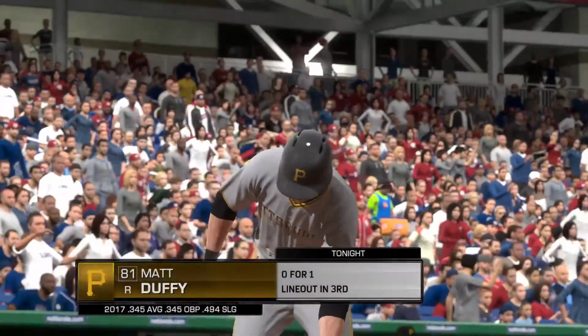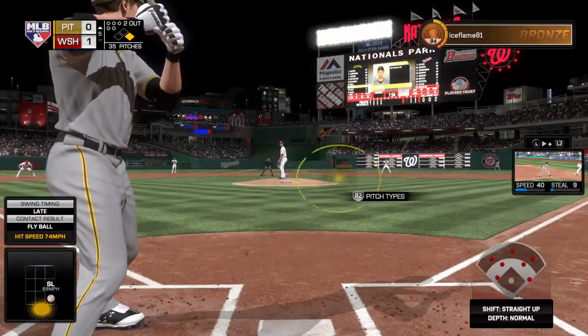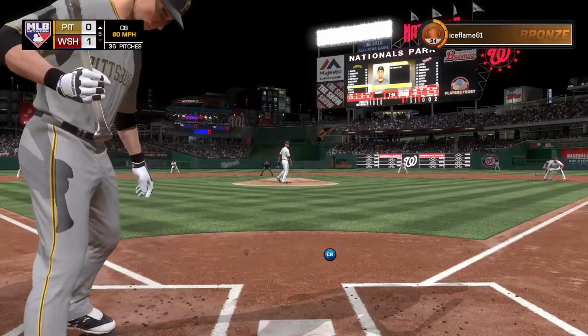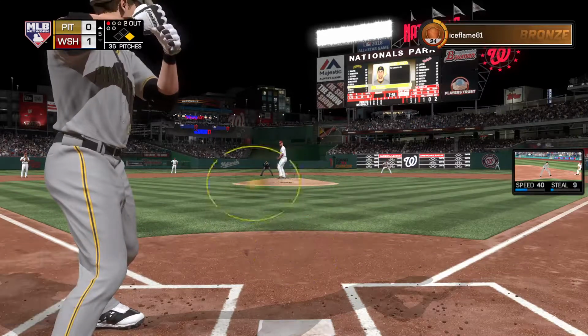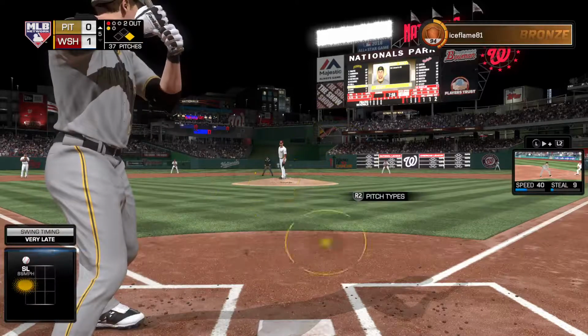Coming to the plate now Matt Duffy. He flew out in his last at bat. First pitch on its way. And he just misses with a curveball. 1-0 pitch on the way. Swing and a miss on a nice biting slider.